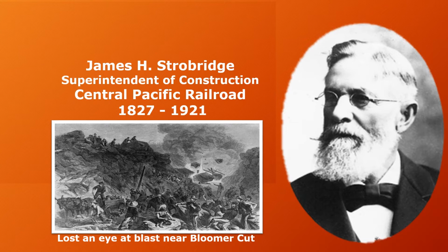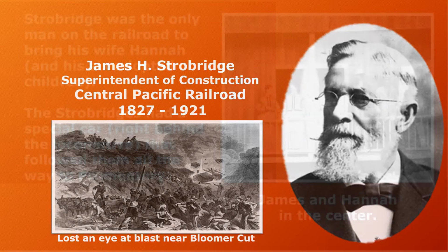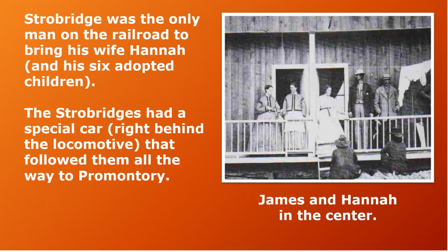And as they got to it, they did something that caused it to go. Shrapnel came out and took out Mr. Strobridge's eye. It killed the man next to him and seriously injured the French person. Strobridge was the only man on the railroad to bring his wife, Hannah, and his 6 adopted children. The Strobridges had a special car right behind the locomotive that followed them all the way to Promontory.